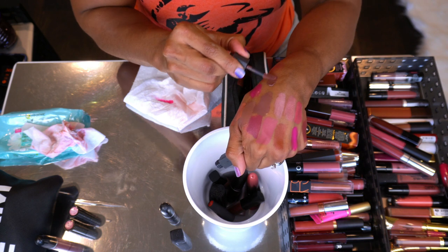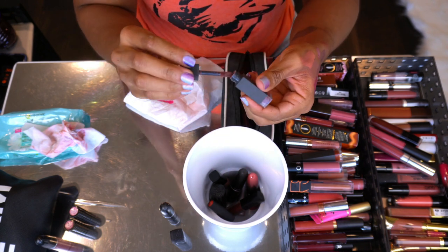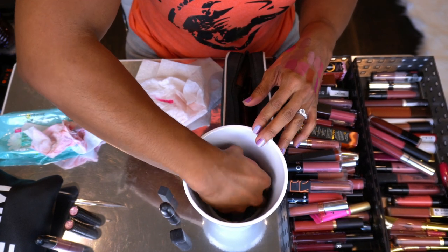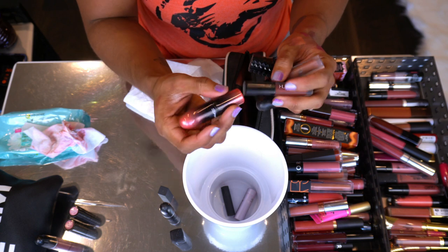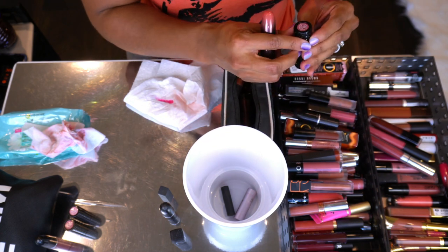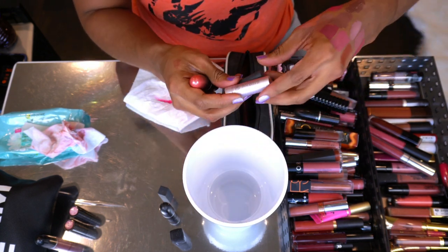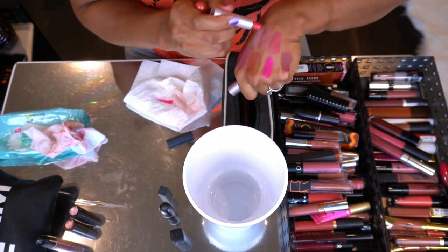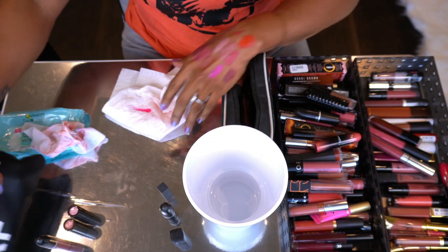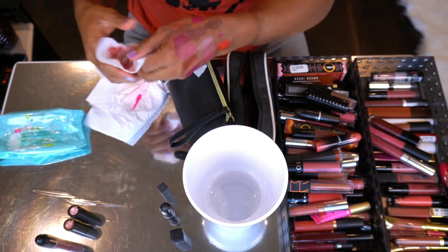Let's see. Ooh. This is Bite Beauty Demi Gloss. Keep that. This is Lolita. Okay, so I don't have another cathedral. I thought I did. And then we will go through these, although I'm pretty sure I'm gonna keep most of these.